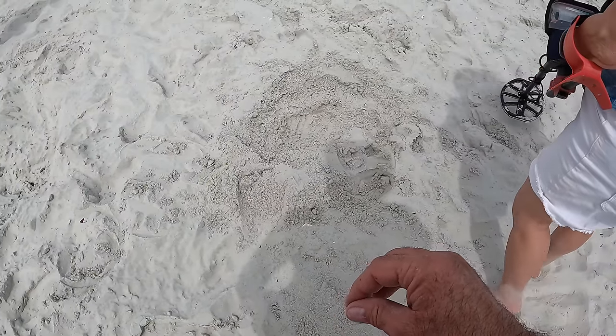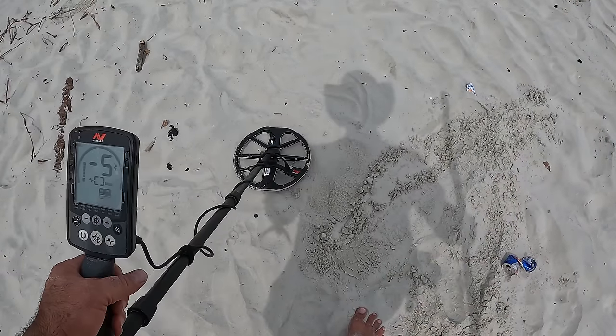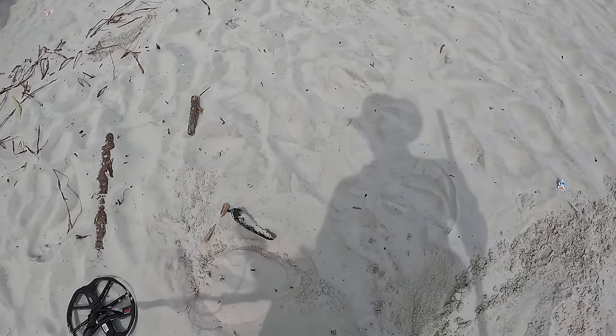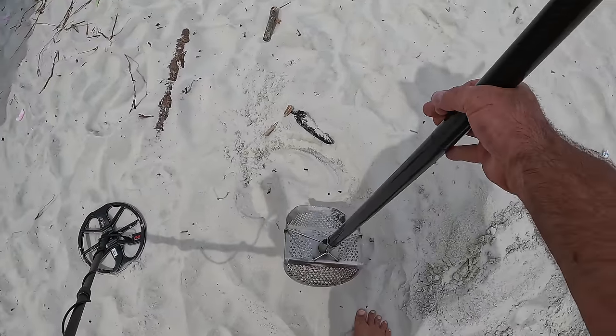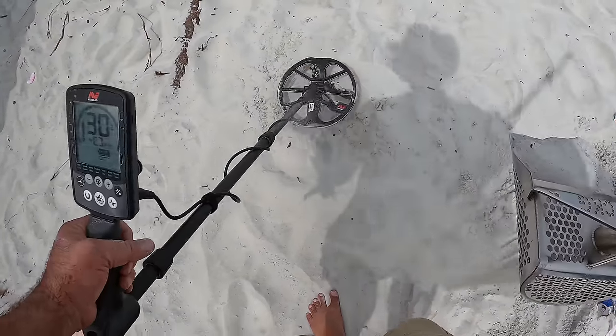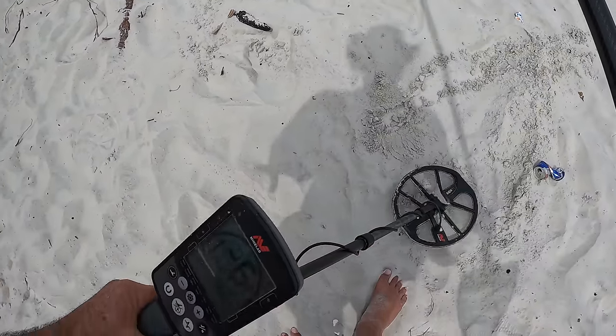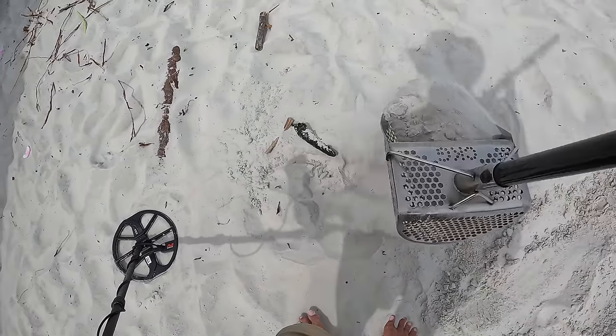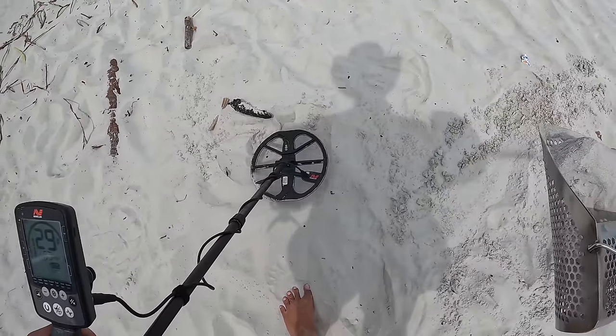So it was something. Must be another coin here. One right here. That's a 30. Get the quarter. Is that what no, that is? No, not yet. Right here. Got it.